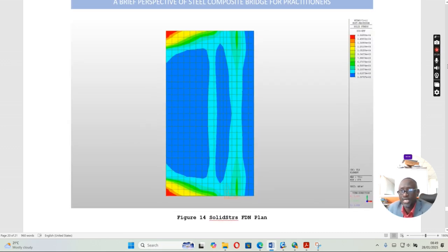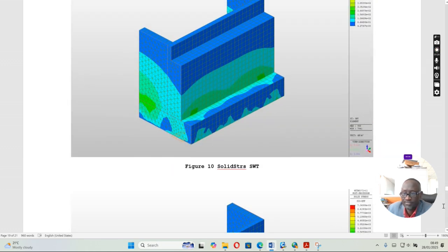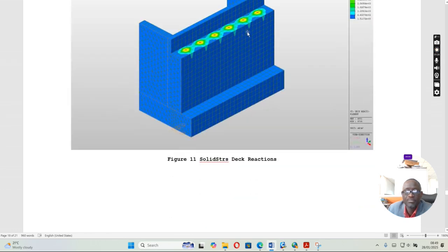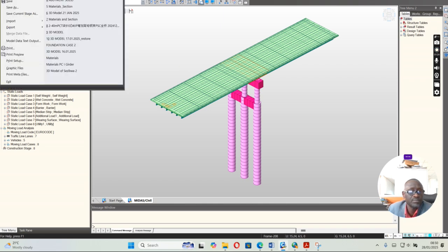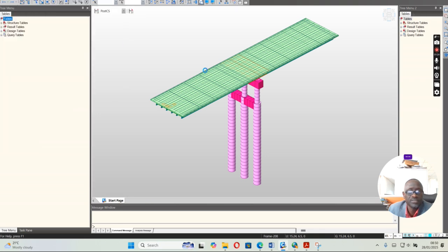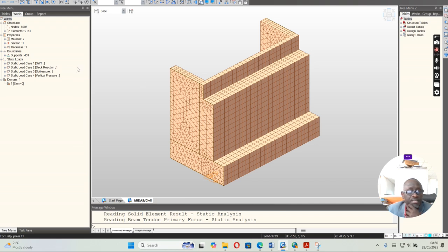So I decided my most interesting area was here. This is very important. The bearing we talk about, how reactions can affect, this is very important. And I wish I would be able to see the abutment solids, and then I can open one or two things, so this is how the whole thing is done.